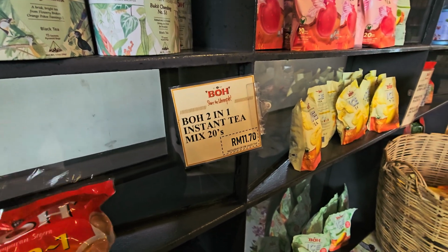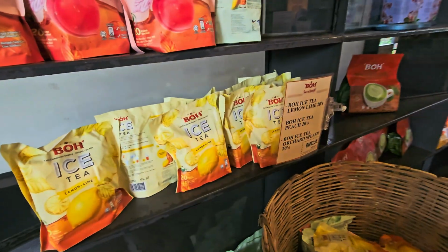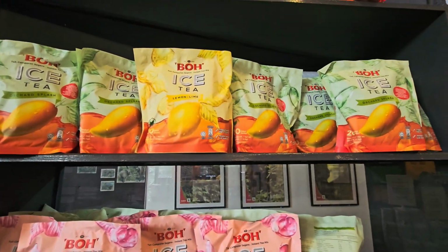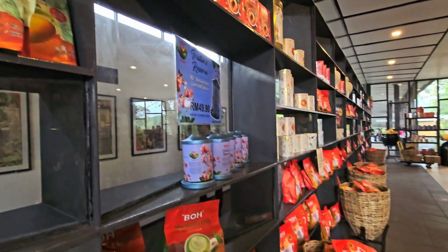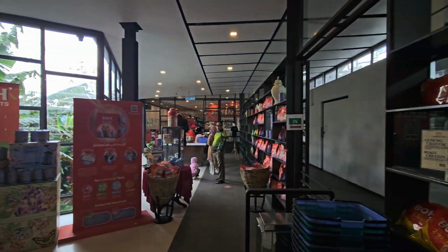Boh also offers a glimpse into its history with exhibits and a short film about the plantation's journey over the years. Additionally, there's a factory tour where you can see how the tea is processed, though photography is unfortunately not allowed.